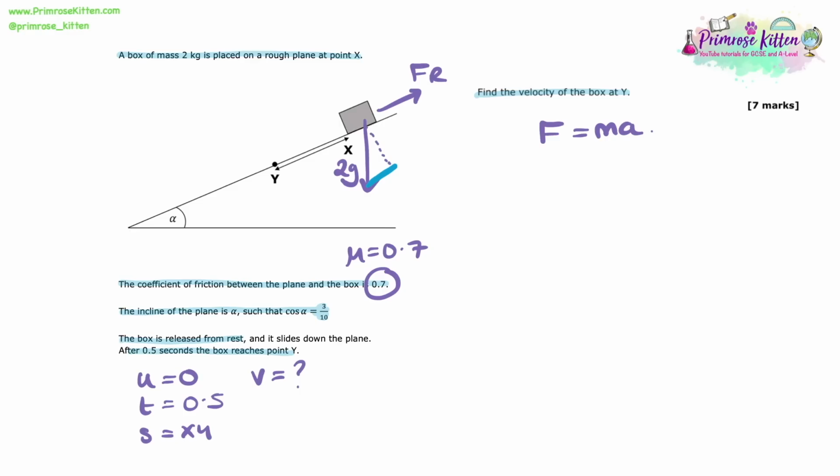I can see that there's a component of the weight, which I've just drawn in blue, and there's also the frictional force opposing that. So in this case, the resultant force is going to be that component of the weight, which is parallel to the plane, minus the friction. Let's work out what that component is. It's going to be equal to 2g times sine alpha, because that side is opposite to the angle. So we use sine rather than cos. So our resultant force is going to be that 2g sine alpha minus the frictional force, because that's opposing its motion. And then that's equal to ma, and m in this case is 2.